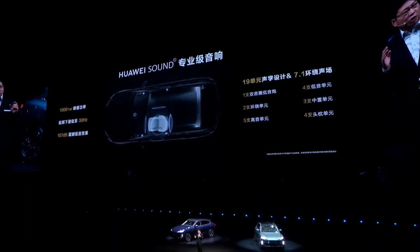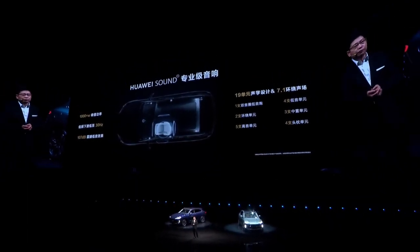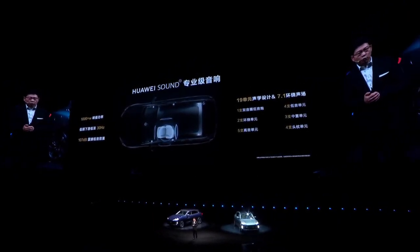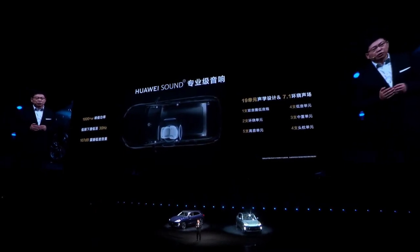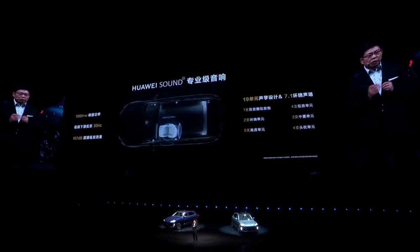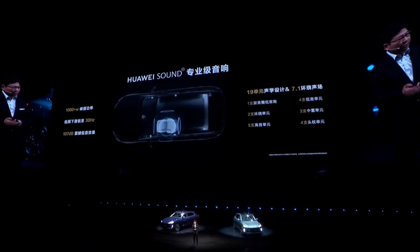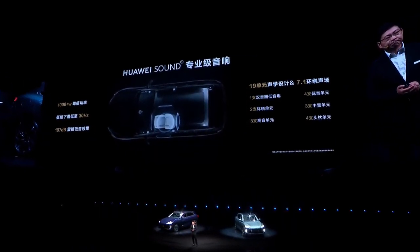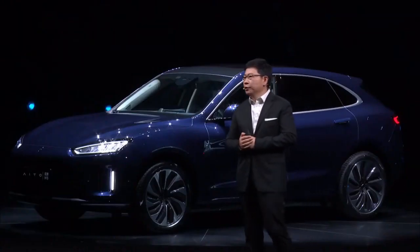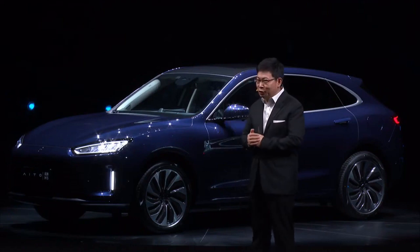We're able to support 7.1 surround sound track. We also support 5.1. When you watch films, you can choose 5.1 sound field. And when you are listening to Huawei music, you can choose 7.1. We have dual coil woofers and multiple tweeters and several surround sound units and 4 seat headrest audio speaker units. It offers stunning sound quality.